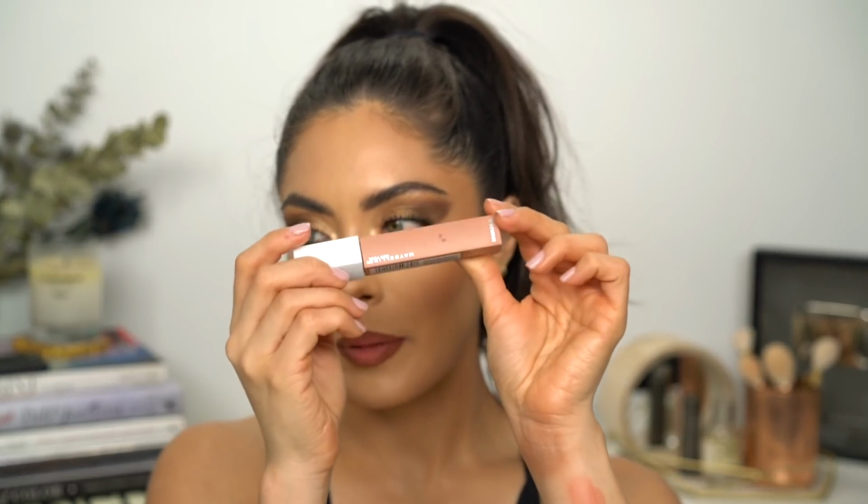I outlined my lips with BFF3 lip liner from ColourPop. Nothing new there. And then for my lip color, I'm going to be using this Maybelline SuperStay Matte Ink in the shade Driver. I feel like this one's been around. I don't know. I'm going to use it anyway to keep it all drugstore.